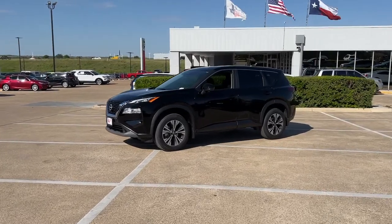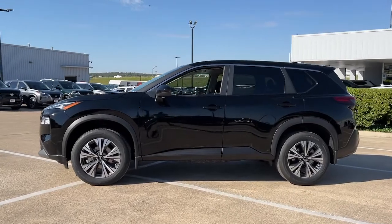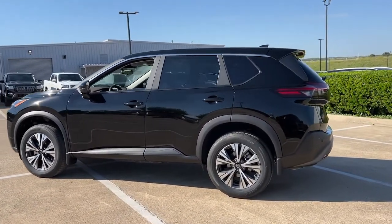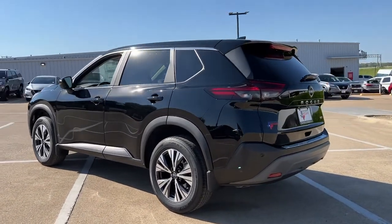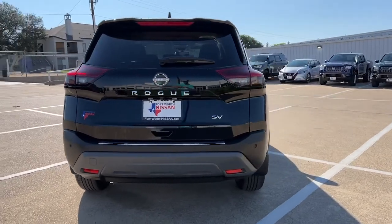Hop into the 2023 Nissan Rogue. Style, security, and efficiency blend beautifully in this Nissan Rogue, the handsome, family-friendly compact SUV that offers standard driver assist safety features and a smooth, responsive ride.